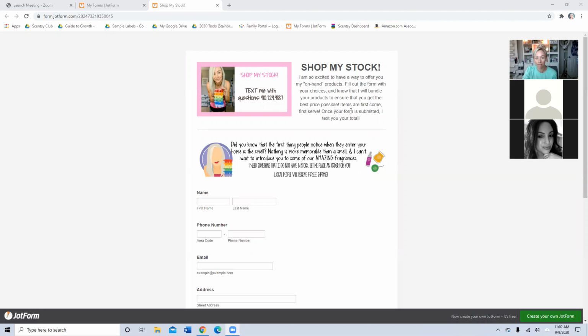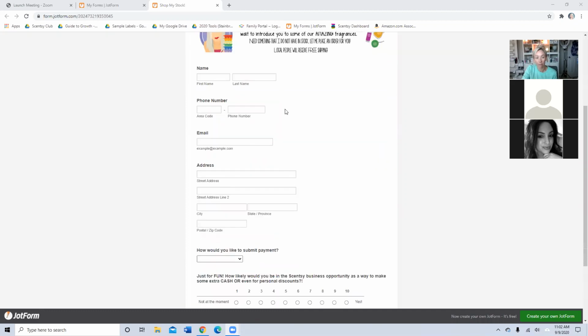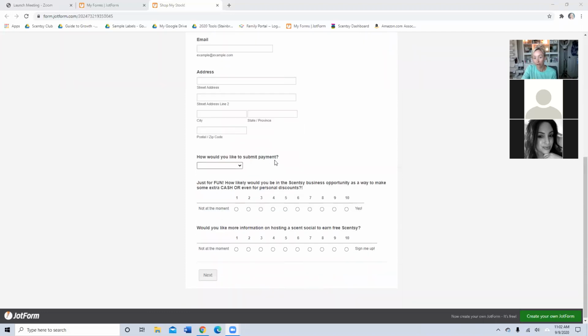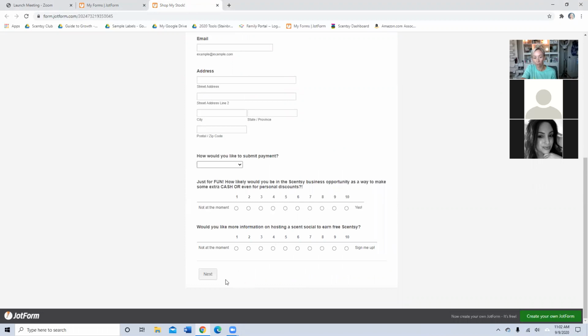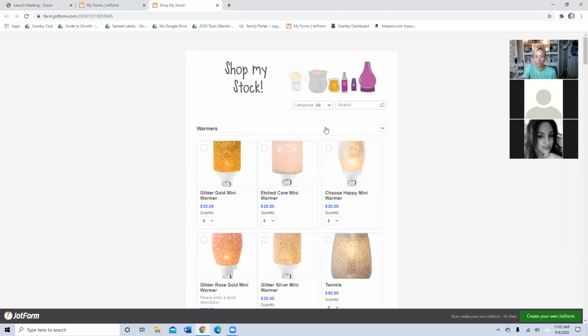So I made these things up here just to fit. And this is just how I'm going to get their information: name, phone number, email, address, how they want to submit payment. And then I did this little linear scale. Now, before I send this to my customers, I'm going to go in and edit it and make them required. They're just not required right now because I'm walking you guys through the form.